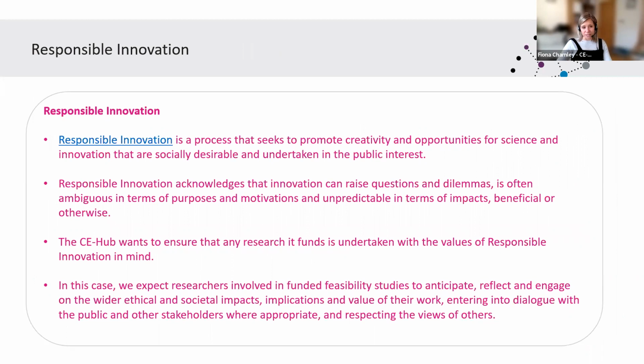We're also really committed to responsible innovation. So responsible innovation is a process that seeks to promote creativity and opportunities for science and innovation that are socially desirable and undertaken in the public interest. We're also very conscious that a lot of the implementation side of circular economy can result in unintended consequences or rebound effects, and we're really keen that any proposals really are conscious of this and consider it within their application.